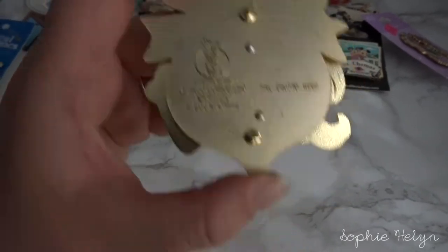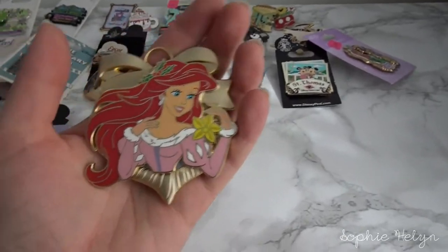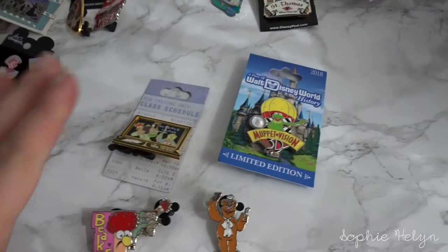It says LE 250, and it's just gorgeous. It's almost like a medal, the size of it and the weight of it. So yeah, next up we have the Muppets.